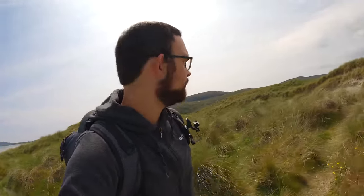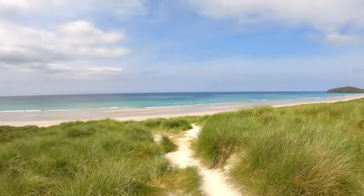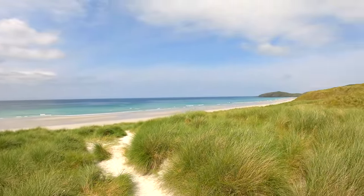Walking through this bit reminds me a bit of Stonehaven Beach. Not Stonehaven Beach, what am I on about? St. Cyrus Beach. And you've got all the sand dunes held together by this stuff. This is why I love aviation. I mean, look at this place. I'm on a day trip to this. Holy crap. I don't think I could be happier than right now.